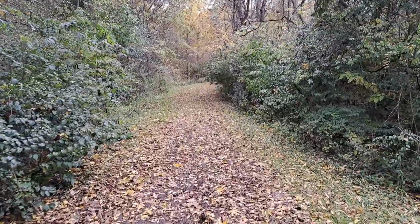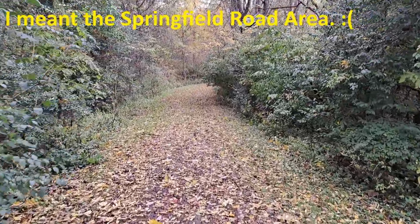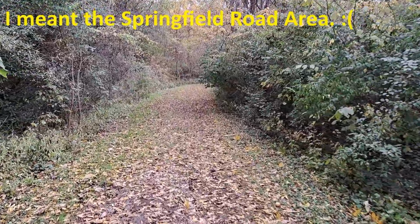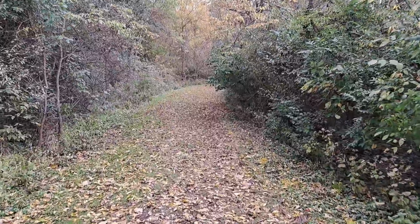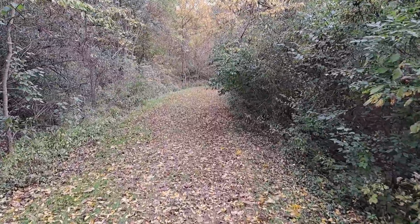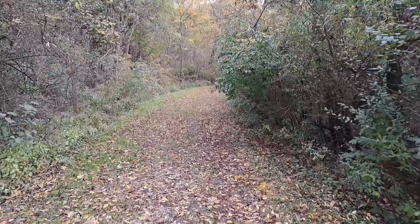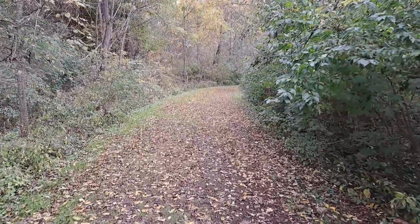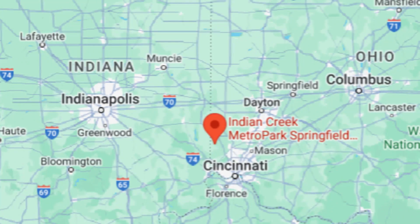We are at the Sycamore Road area of Indian Creek Metro Park. This park is owned and maintained by Butler County Metro Parks in Butler County, Ohio. Closest city to here is Hamilton, Ohio. We're about 10 miles west and northwest of Hamilton.